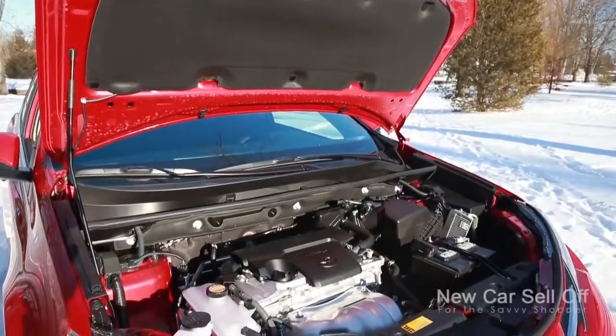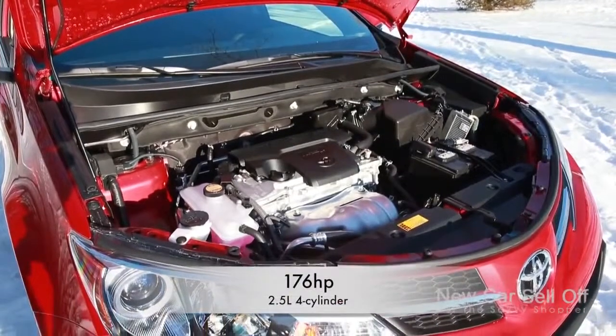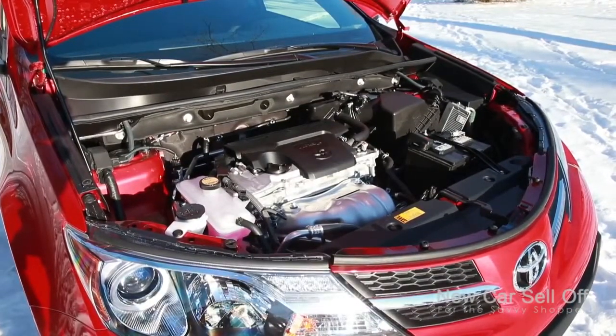When they set about redoing this RAV4 a couple of years ago, they kept the 2.5-liter 4-cylinder engine because it does a good job, to be honest with you. 176 horsepower. It's no problem at all. And the big improvement was going to a 6-speed automatic transmission. And it really does a wonderful job of matching to that 176 horsepower, getting you away from light, cruising with ease, and it is effortless really to drive in the city.